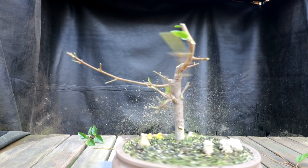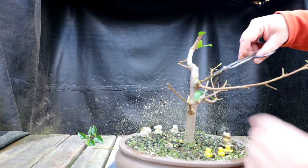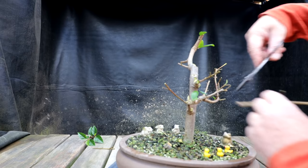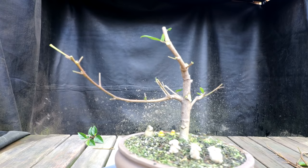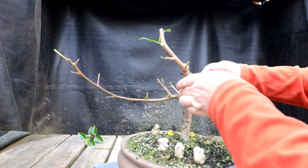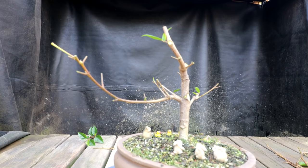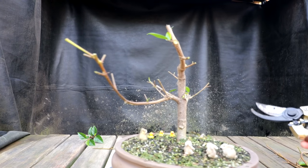Let me see here. I definitely have to get rid of this one. It kind of swoops downward, and I've got this one I want to develop. So this one's got to come off like that. And then I don't really like this one because it's on the kind of the inside of this curve here. I'm gonna take it right off. I don't like anything about these branches here.